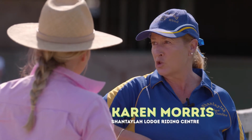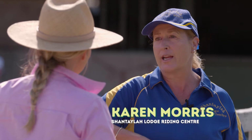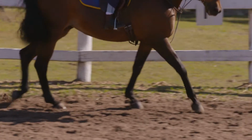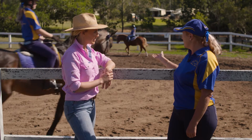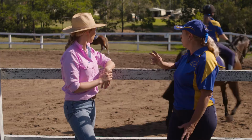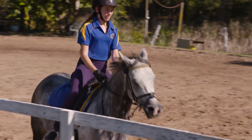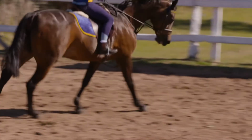Okay, at Shantaylah Lodge, we teach children to adults how to ride through walk, trot and canter, and how to get their horse going the correct way for whatever discipline they choose to go down. So walk is obviously what these girls are doing now. It's a very slow, I call it a march walk. And then we have trot. Trot is obviously a little bit of a faster beat, it's like a little run. And then we have a canter.